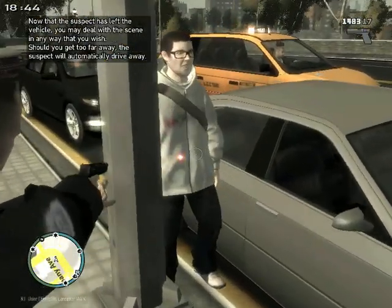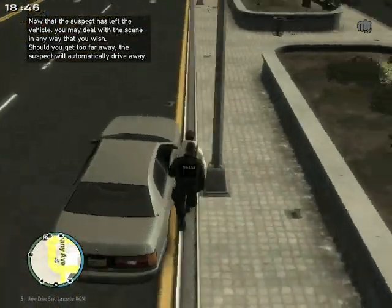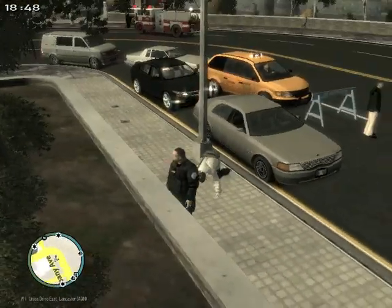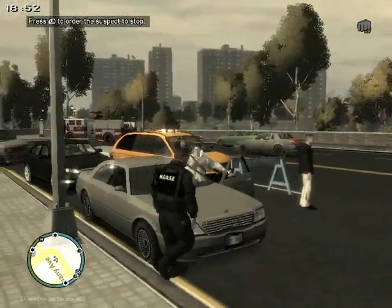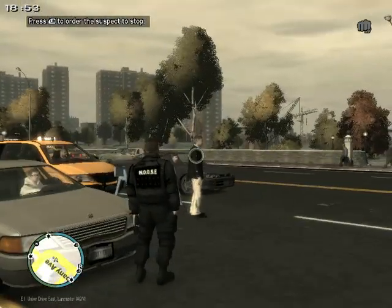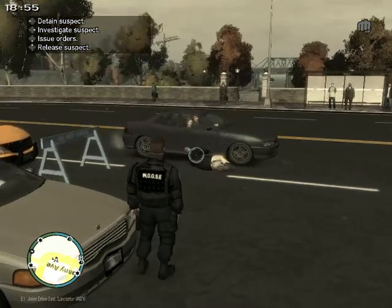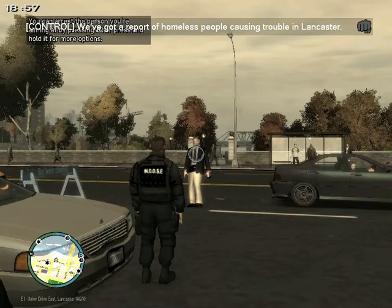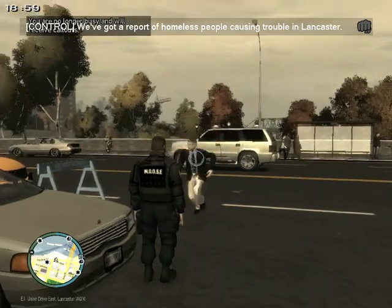Alright, sir, I'm gonna see you get out of the vehicle real quick for me, please. And we'll go ahead and move you to a safe spot away from the vehicle. This way the vehicle does not disappear while I'm checking you and your friend over here. Alright. Don't do it! Don't. Civilians report criminals disturbing the peace on Union Drive. Let's get back in your vehicle.